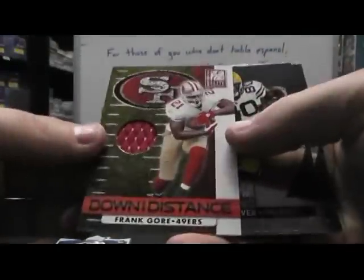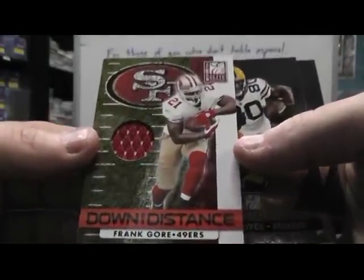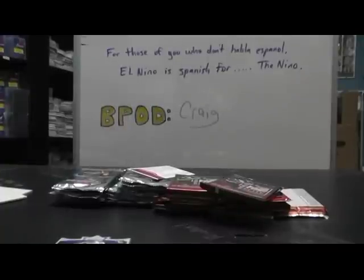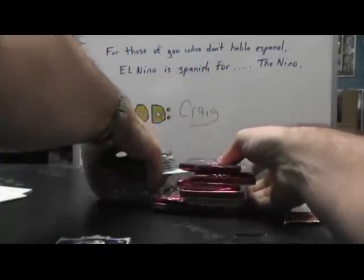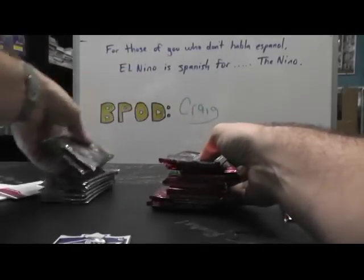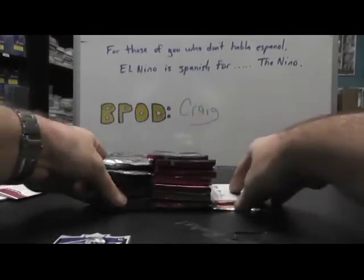A Down and Distance jersey. Got Sean Green earlier. Frank Gore, $2.99. Let me stack this stuff up. There we go. Back there. And bang. Now we got some situation.